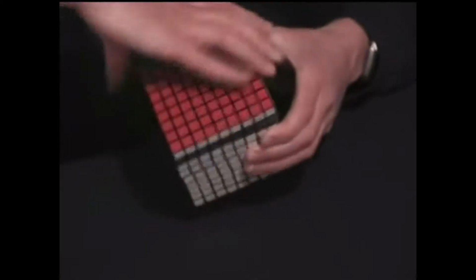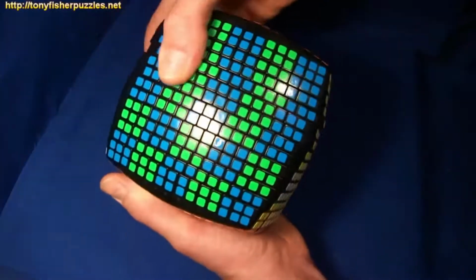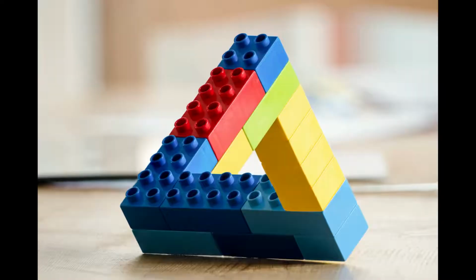Occasionally, a puzzle comes along that looks incredible and absolutely impossible to build, and that turns out to be the case. A puzzle that never was. Here are some of the most famous puzzle hoaxes.